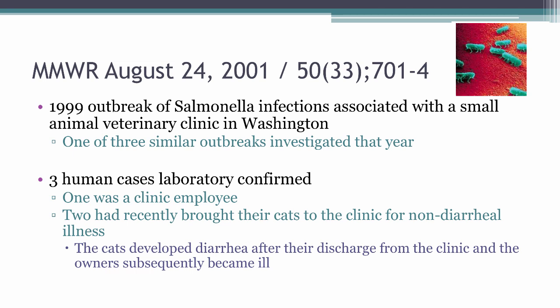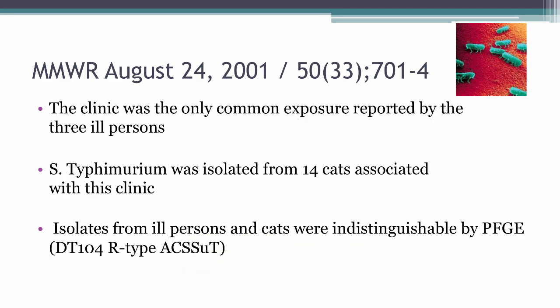The cats developed diarrhea after discharge, and then the people in the family became ill from the cats. So salmonella, there's a lot of secondary cases. And sometimes you'll have non-clinical shedders, and then their contacts will get sick, and so you might lose the trail when you're tracing those back. So it does spread very quickly and very rapidly, right? So they were able to establish that as a definitive link with pulse field gel electrophoresis.